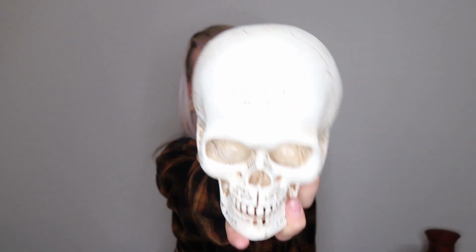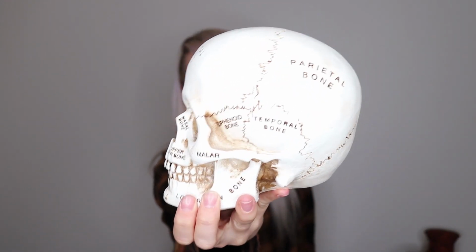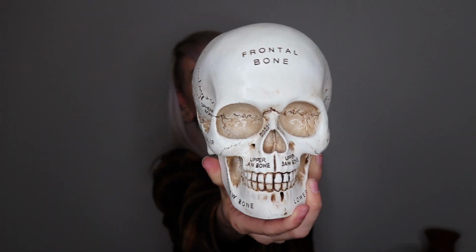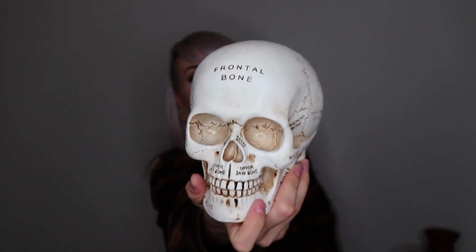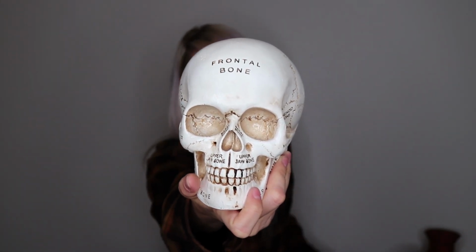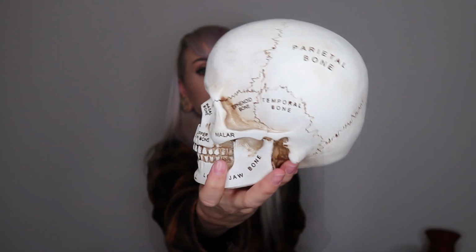The next thing I got might be my favorite piece of the season. It's this anatomy skull. They had a few that were more dirty and more clean, and I kind of found a middle ground one. I have a hand that I got from Urban Outfitters a few years ago that has these same markings, so I thought they would be really cute together, but it's resin. This might be my favorite piece that I've gotten all season. I really, really like this guy. He was $14.99 full price.